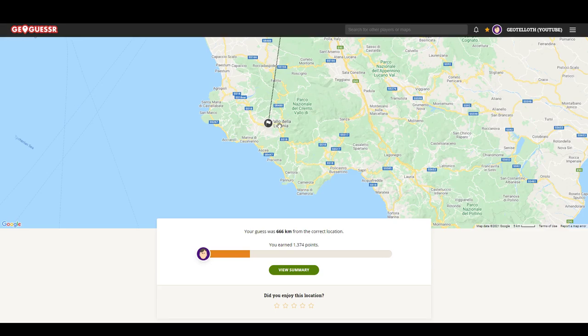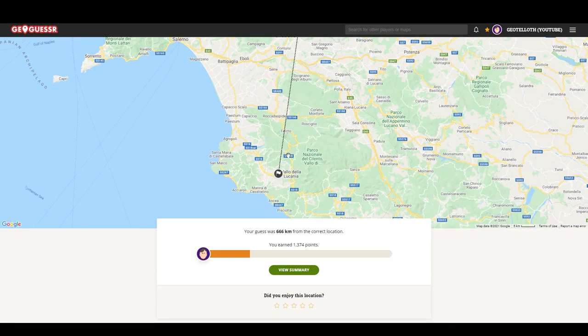Italy. Interesting. I'd like to see that bollard again. Maybe I missed something. I'd like to see that again. Maybe I missed it. It was a black top. I don't know. I lost my train of thought for a second. Anyways, let's go.